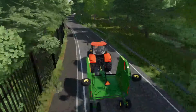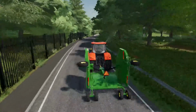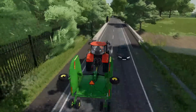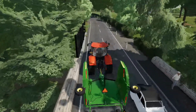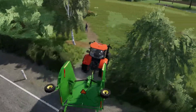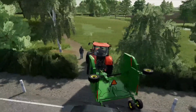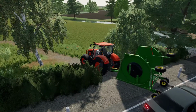Where was that little cut through? I think it was just after the bridge. Yes, because the bridge goes over the river, doesn't it? Ooh, wind out. Car come in. And then there we are. Squeeze in. There's definitely some fence poles here. Yeah. And now we're stuck on the car. Uh-oh.